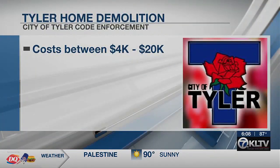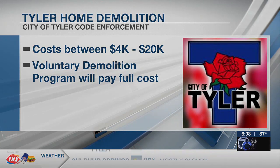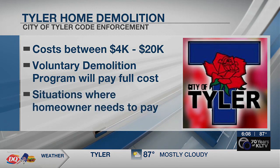Vivian says it can cost between $4,000 and $20,000 to demolish a home. To reduce that financial burden, the city has implemented a voluntary demolition program for low-income individuals. If approved, the city will pay for the wreckage costs. There are situations where a homeowner needs to pay that cost, including if a lien is put on their property.